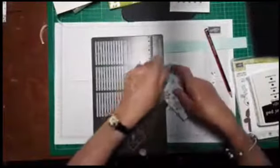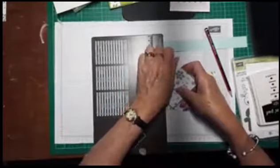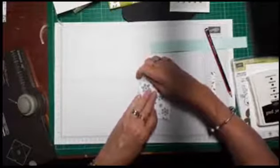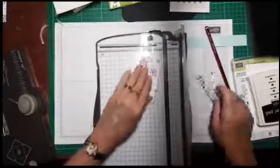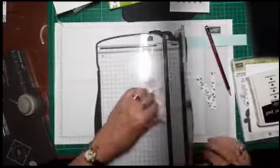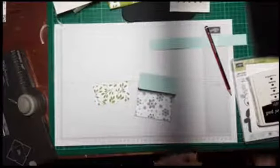Alright, and the top one we're just going to come in again and round those corners. Just 2 of them need rounding. You don't need to do all 4. It's quite easy with the envelope punch board. And we're going to put that one up on here. I might just trim another 0.5 centimetre off that, I think. So I'll make that 4.5. That's better. So 8.5 by 4.5 and 8.5 by 6 centimetres for your designer series paper. Just get rid of some of this excess here.